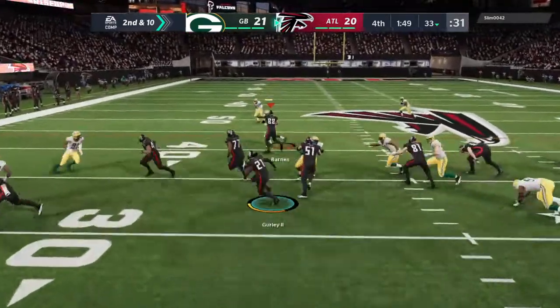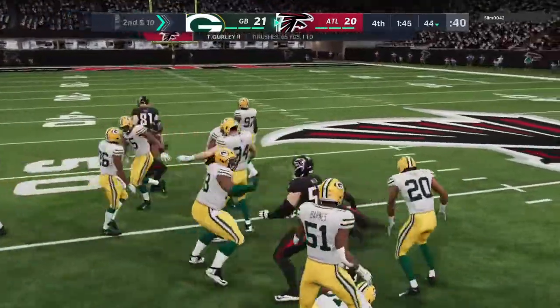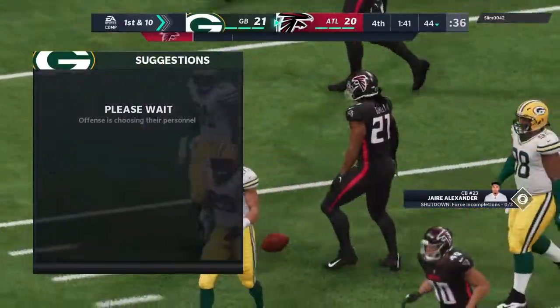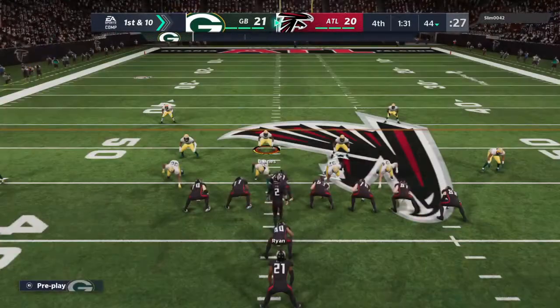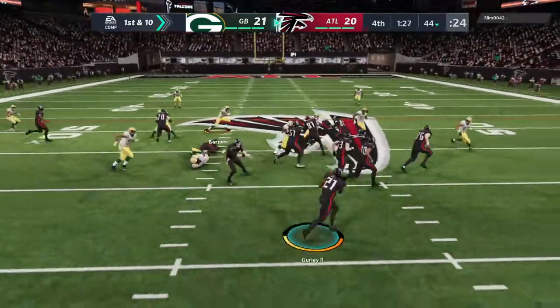Now on second down, this is Gurley. And they'll get it up just short of the 45 at the 44. It's a first down on a gain of 10. They picked up a little bit of yardage there, and now, in this situation, they should be in no hurry to run a play really fast. Let the clock wind down.